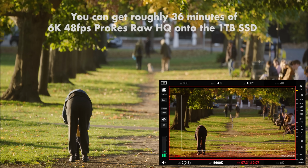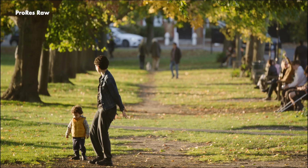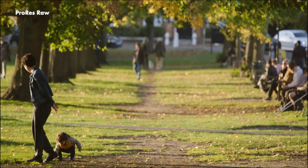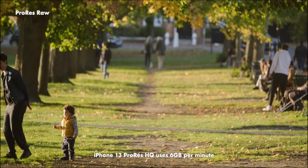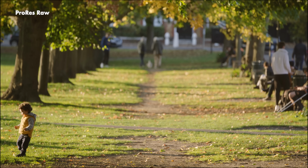These result in massive file sizes and are overkill for most people. They are for me. And that's why I found it crazy that Apple put in ProRes HQ in the iPhone 13 Pro. It's utterly ludicrous for an iPhone. It's so much better when we're given options.